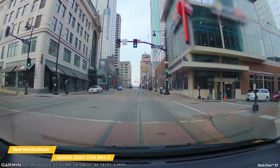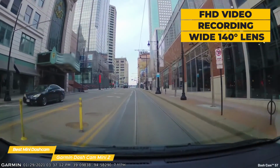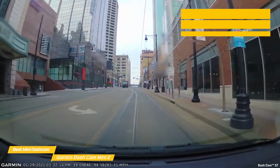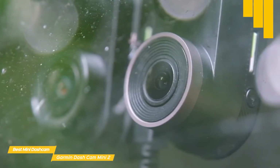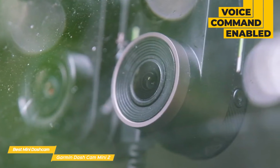Image quality is good with balanced color, and video is captured in full HD using a 140-degree lens, and it holds up well even in darker conditions. The built-in mic does a good job of picking up audio, and is able to recognize your voice commands even with music playing at medium volume.